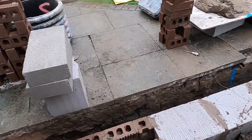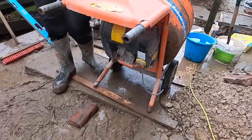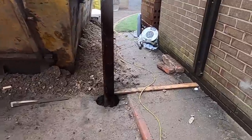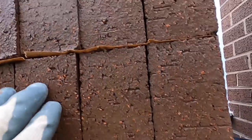The plan was to get it up to damp today, but the bricks were just, I just couldn't use them. I'll show you our 1,000 bricks that arrived with plastic wrapped on them. That one's had the hairdryer on. And you can see how wet they are.